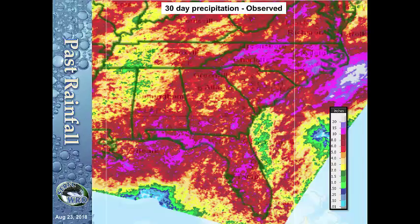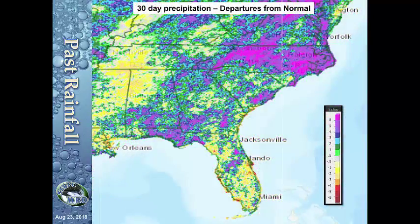How does this compare to normal for this time of year? Here we have the departures from normal for the past 30 days, and we see the very spotty above normal values indicative of the convective summer storms from the Florida Panhandle and across parts of Georgia, Alabama, and Florida, as well as South Carolina. But we also see the widespread heavy rainfall we had across North Carolina and Virginia, showing amounts in some areas of 8 inches above normal.